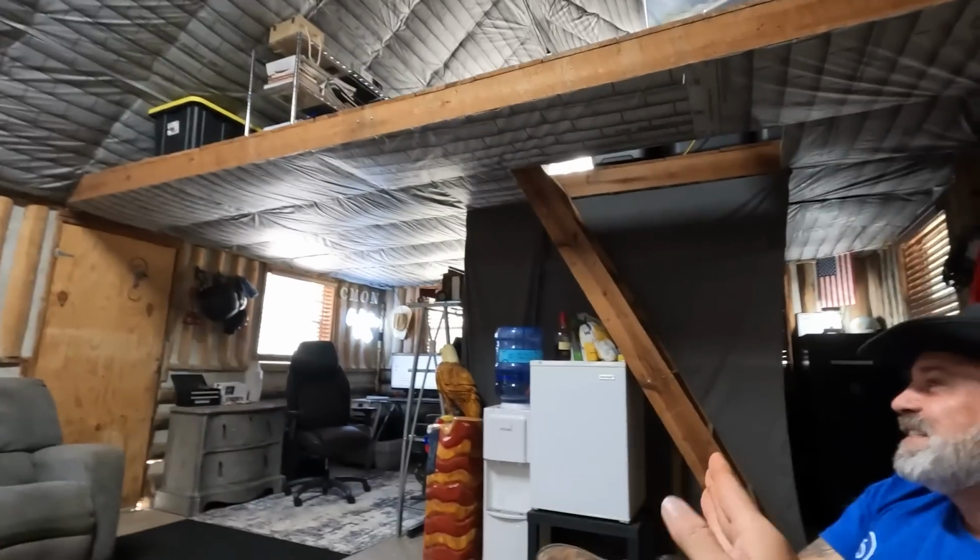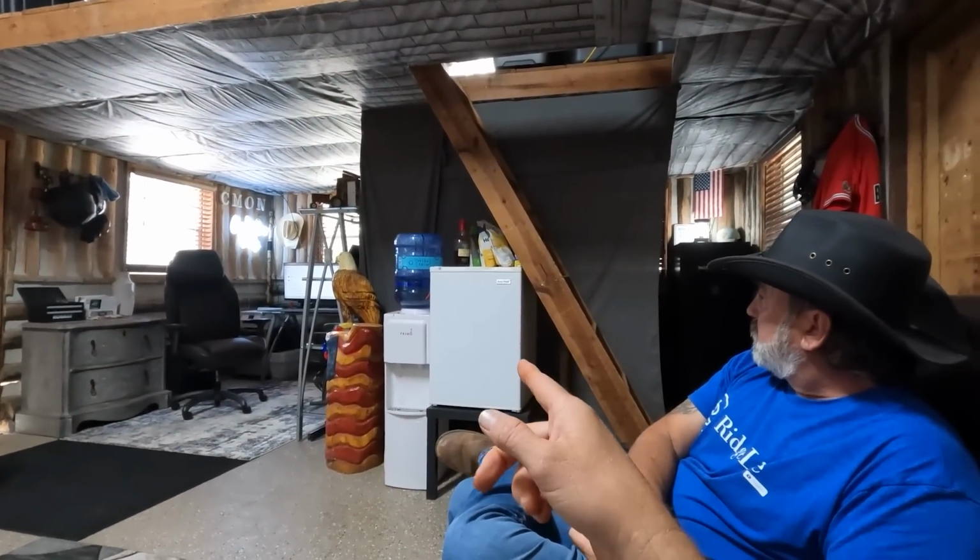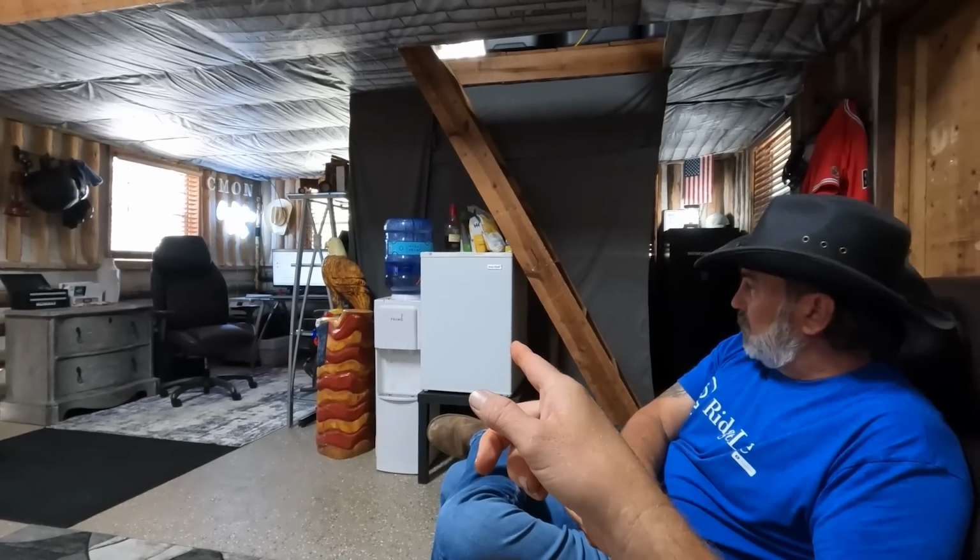So we also got a little refrigerator in here, guys, and also a water dispenser. So when guests are staying here, and we're gonna see that next, we can sleep a lot of guests in here now. They could have cold water and snacks and stuff like that, and don't have to go over into the tiny house and kind of function here.